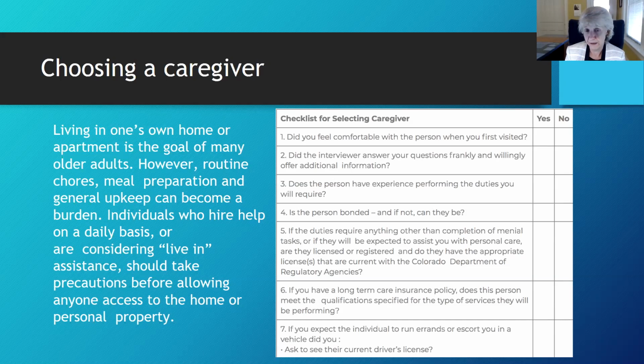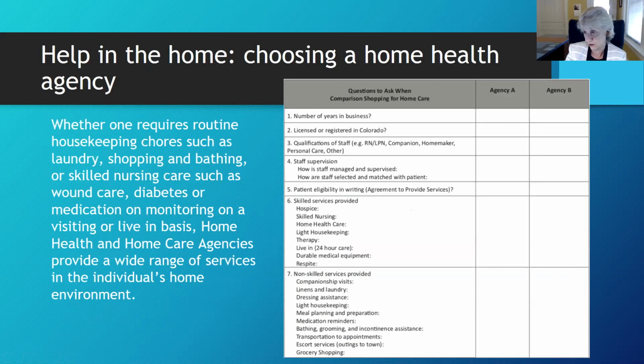Another question you want to ask is if the person is going to be doing any kind of errands for you, or taking you any place. What is their motor vehicle record, and is their driver's license current? You think, well, that should be straightforward, but it's not necessarily.